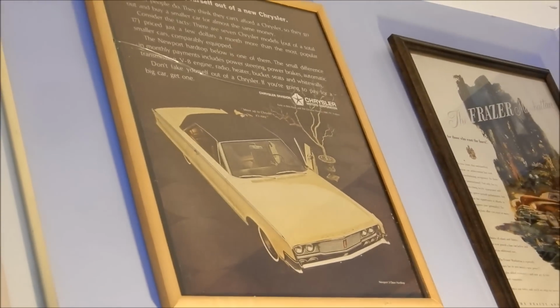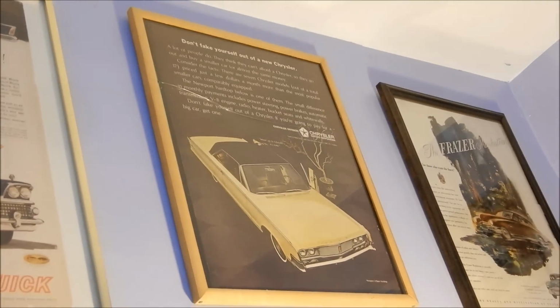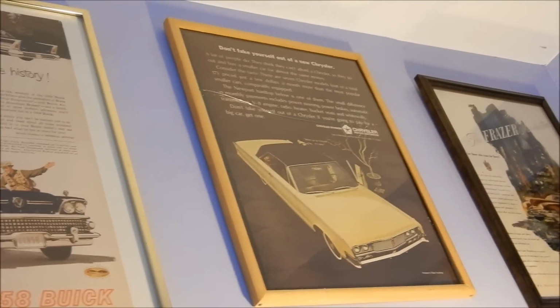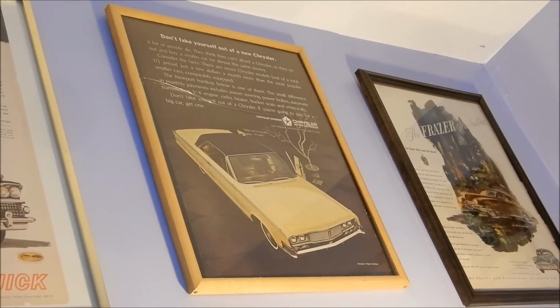This one is only 10 bucks because the glass is cracked right across, as you can see. That's why I put that ad in there. If I put a white colored ad like all these there, the crack would show even more. That's a 65 Chrysler Newport ad. And here's a rare 49 Fraser.